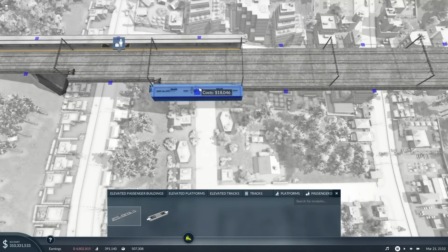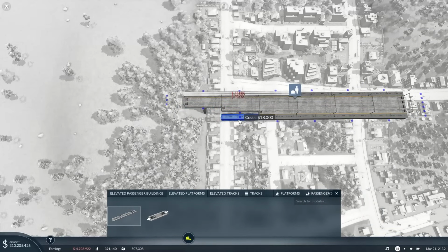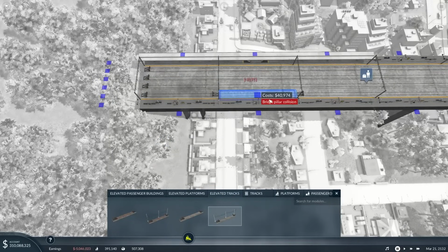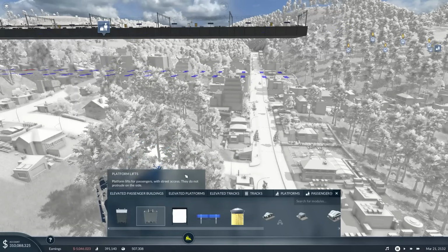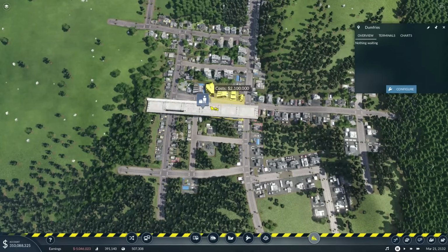Right, elevated platforms. Can I at least get these in? Right, I'll put them in first. Elevated tracks. It's just that one random one. That is a drop if I've ever seen one, boys. Right, elevated passenger buildings. I'm hoping I don't need to... Oh, it's just not going to work, that. It's just not going to work in general. Right, let me scrap this.